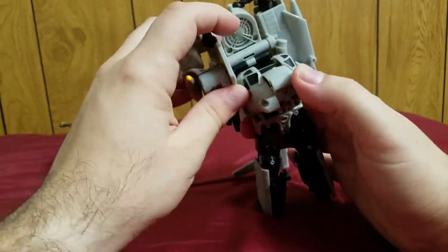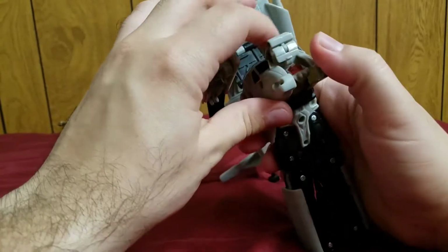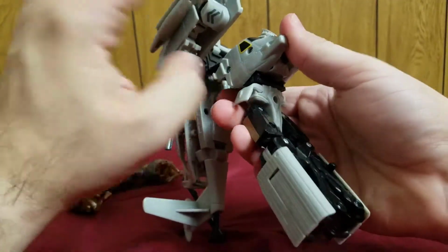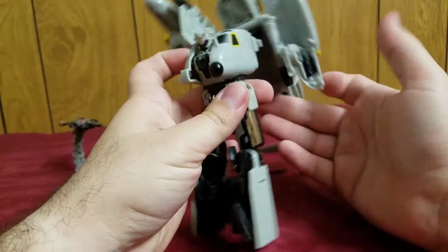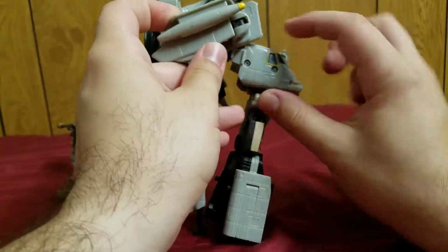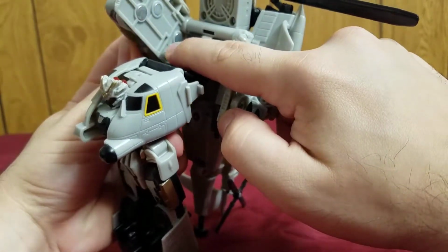Well, whatever. I know there's an automorph in here somewhere, but now I don't remember how to pull it off. So you just sort of turn this around like so to reveal the head. Push this forward, and it'll click into place. Rotate the waist. There you go. And then what you're supposed to do is line up this peg goes onto this back slot.